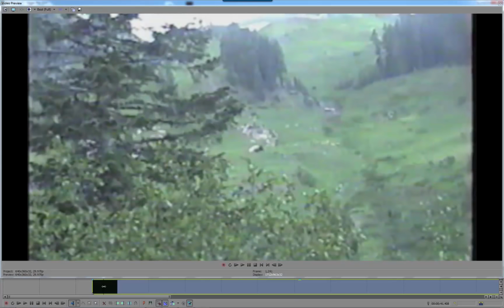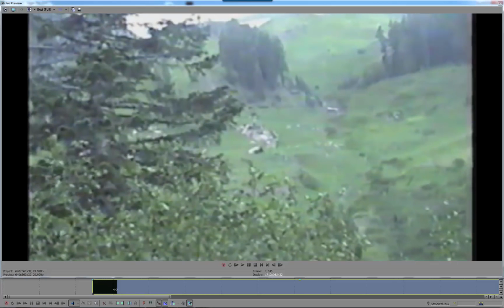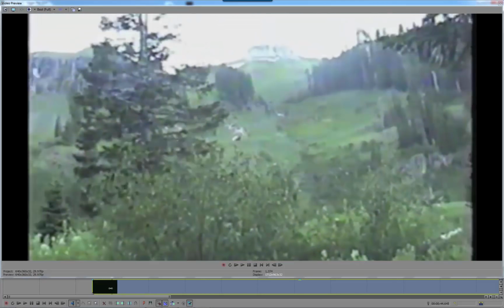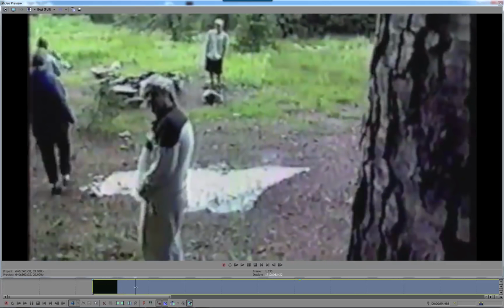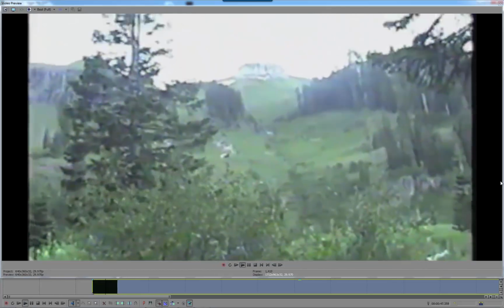So what I'm going to do, this is the Marble Mountain Bigfoot, as you can see. I am going to play the original, but I will stop at certain points to comment. All right, let's just start here.